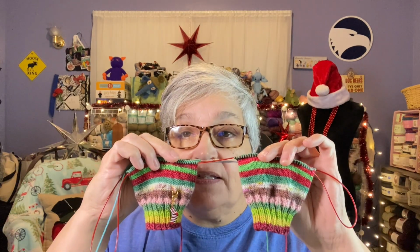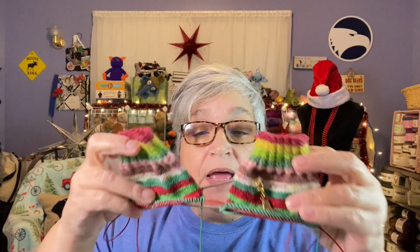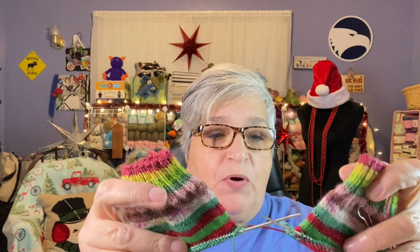I love these. Just love these. These are knit the same, just 2 at a time. They're knit cuff down, and it's a vanilla sock, 2.25 millimeter needles. Everything's the same. Look at them. I love them.